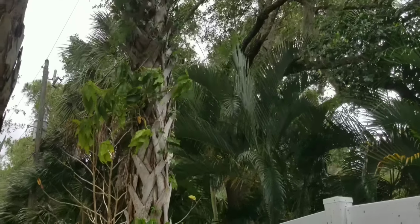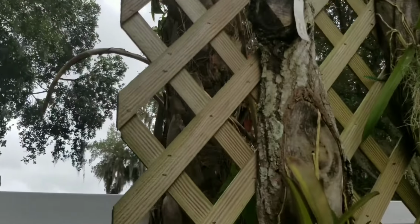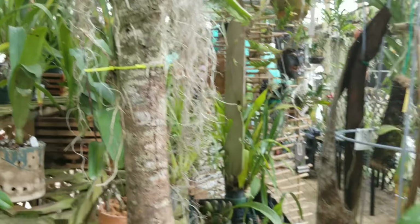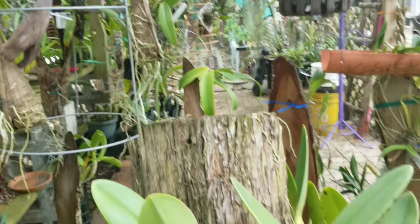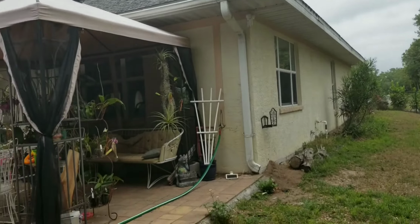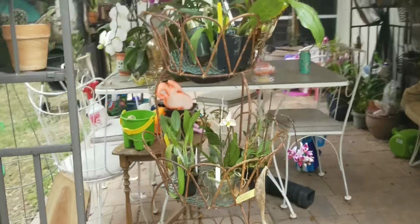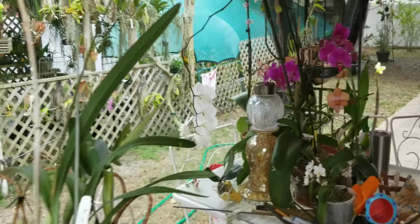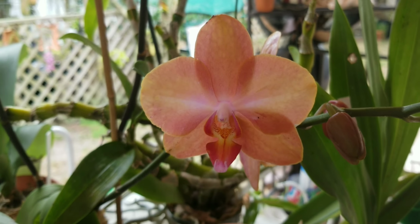And I can bet there will be still no rain. It's so dry. Everything is super dry. So this pretty much is it, I think. I have still not sorted out what I am gonna do with this, guys. Just sitting here hoping for the rain. Beautiful little Phalaenopsis.